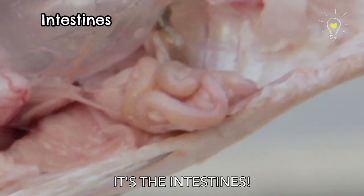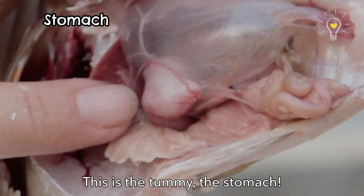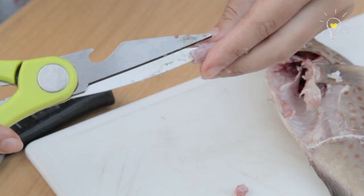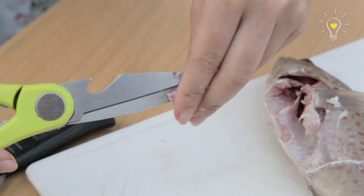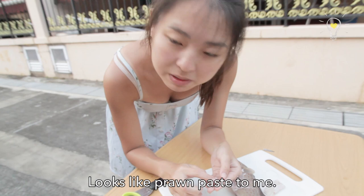Their intestines are not that long. Behind here is the tummy, the stomach. And we can open it up and see what the fish has eaten before it died. Actually, he didn't really eat much. These are prawn bits. Looks like prawn paste to me. Which is true, we bait it with live prawns.